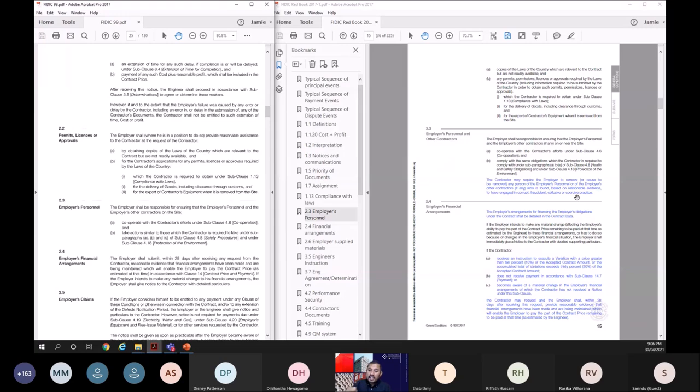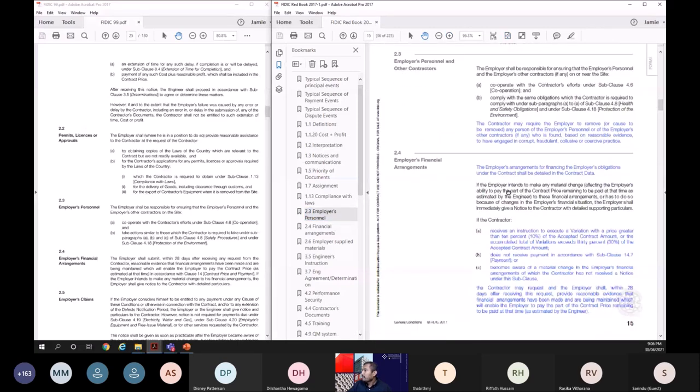Yeah, so in that situation, the contractor can ask the employer to remove people from the employer's staff. So now it seems a little bit balanced. Now, the employer's financial arrangements have changed drastically from '99.